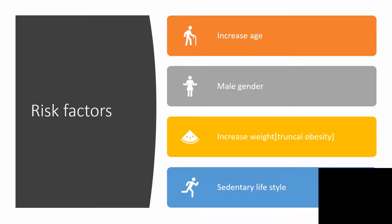The risk factors there are increased age. The older you become, the more the likelihood if you're of the male gender, and those that have increased weight, particularly around the abdominal region or truncal obesity, stand at higher risk. Sedentary lifestyle, of course, will give encouragement to truncal obesity, right? So they are both interconnected. So truncal obesity, sedentary lifestyle, and you are a male and you're getting older, then you are inviting benign prostatic hypertrophy.